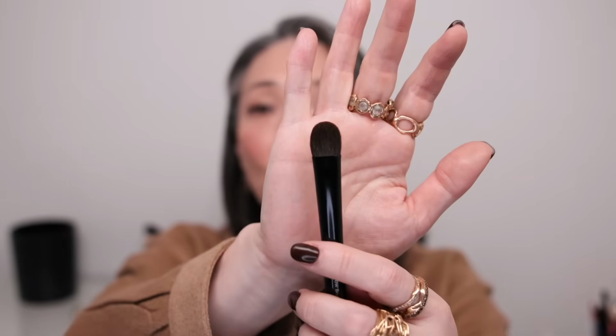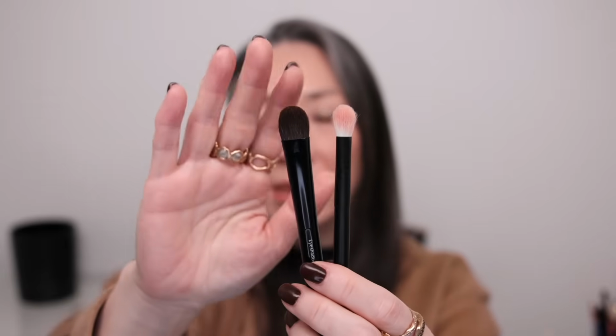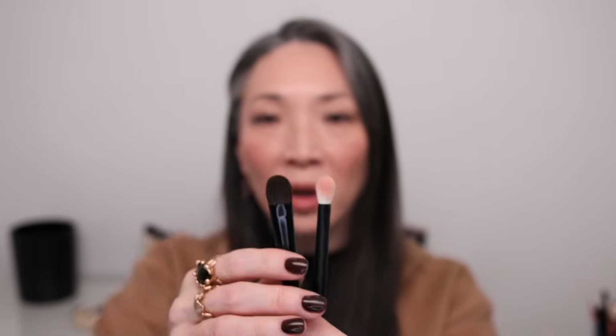So this hair is gray squirrel hair, which is some of the softest around. Not that goat isn't soft, but squirrel is like minky soft. So if you have really sensitive eyelids, I would highly recommend this. And because it is gray squirrel, it is very, very delicate. I would only use this with powder products.